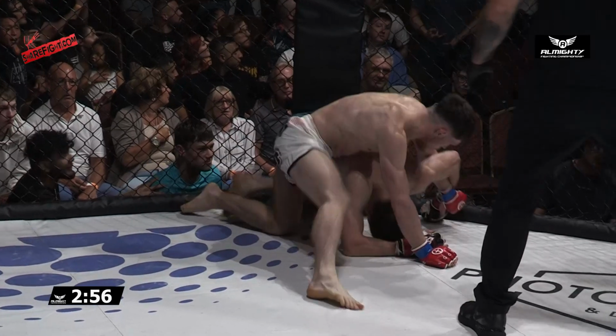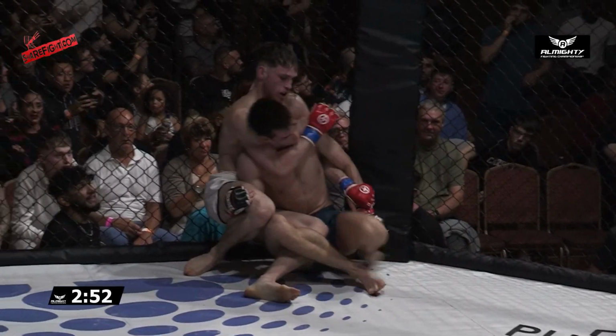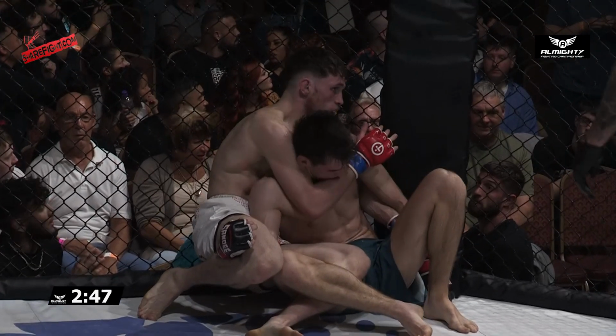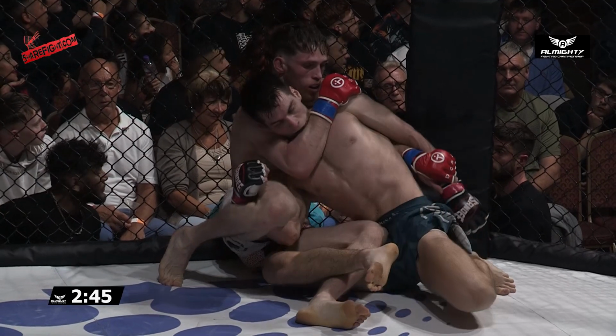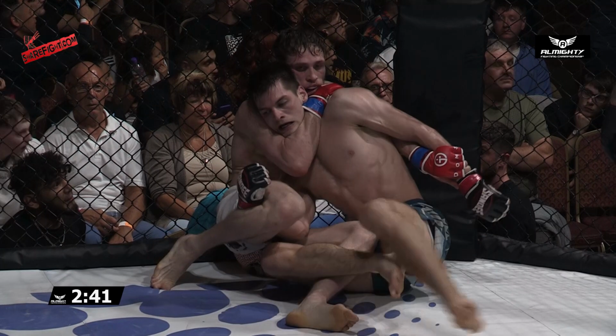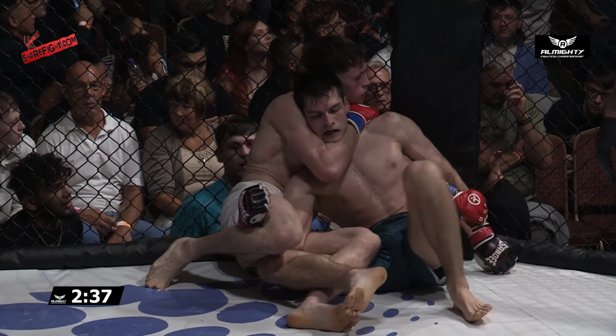That's it, and he's pro glove. He's starting to cover up. He's trying to get underneath, under the neck. And Bodnar doing a good job to defend at the moment, but all it takes is for Callum to let go of this arm to wrap the choke up. But that also frees Bodnar up to turn in.